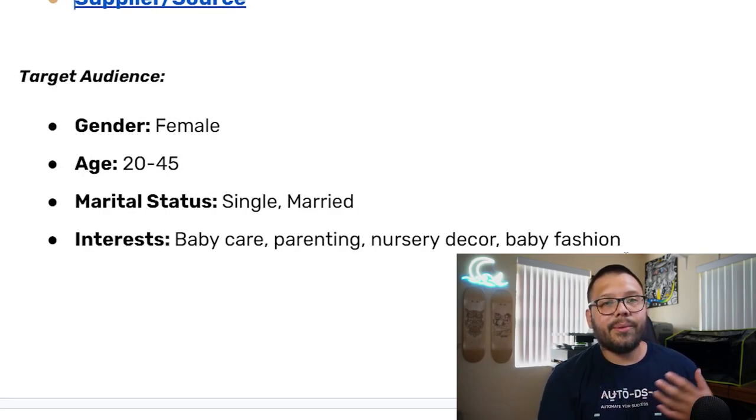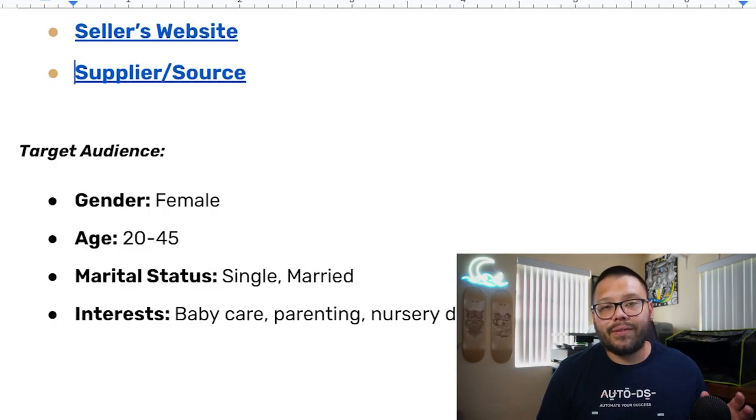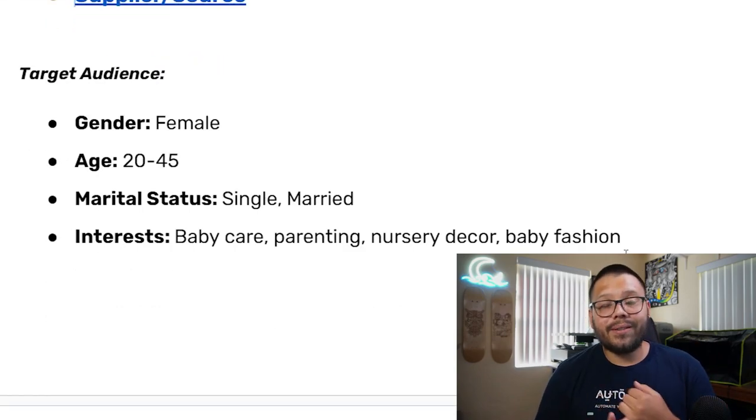Now the age range is going to be between 20 to 45, because typically those are the people that have kids. Of course, you can go a little bit older and have kids. It's really all dependent. But generally speaking, 20 to 45 is going to be the primary target age range. And then the interests are going to include parenting, baby care, nursery decor, and baby fashion.